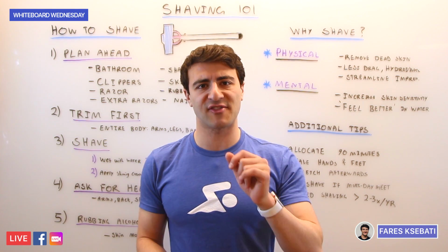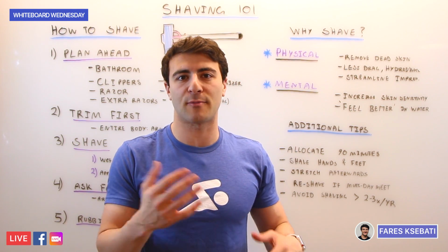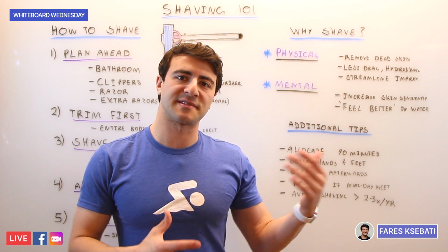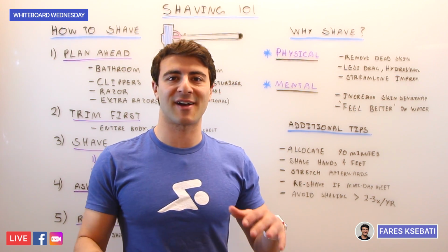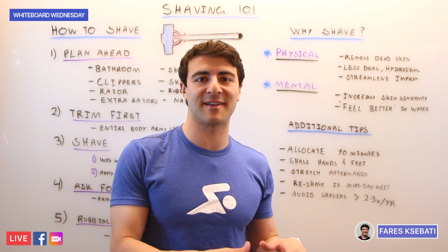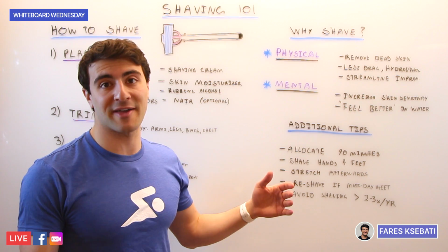Next up, make sure you stretch afterwards. Shaving can be like yoga. Your body's in a lot of weird different positions that you're probably not used to. So if you do some stretches, pretty simple, it'll not only calm your body down and stretch out anything that might have gotten tight while you're shaving, but also mentally get you ready for the next day of competition, which is probably the next day.